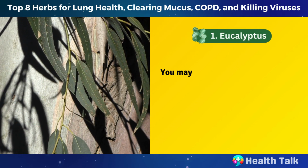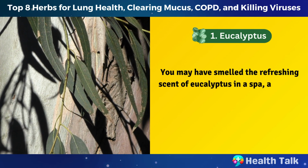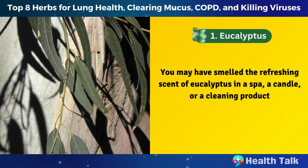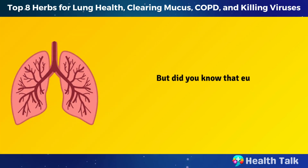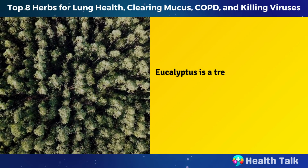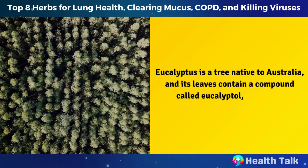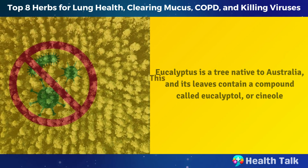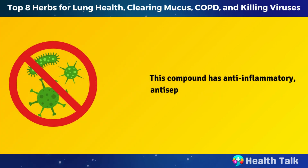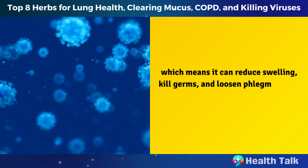Number 1. Eucalyptus. You may have smelled the refreshing scent of eucalyptus in a spa, a candle, or a cleaning product. But did you know that eucalyptus can also improve your lung health? Eucalyptus is a tree native to Australia, and its leaves contain a compound called eucalyptol or cineol. This compound has anti-inflammatory, antiseptic, and expectorant properties, which means it can reduce swelling, kill germs, and loosen phlegm in your respiratory tract.